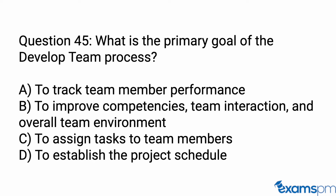Question 45. What is the primary goal of the develop team process? A. To track team member performance. B. To improve competencies, team interaction, and overall team environment. C. To assign tasks to team members. D. To establish the project schedule.